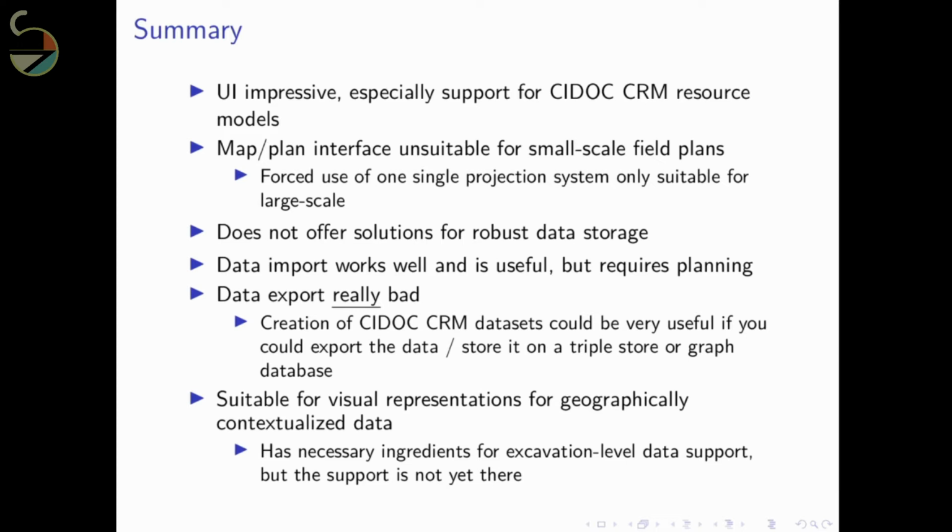The data import works well and is useful once you get the knack of it, how to configure, how to modify your spreadsheet files so that you can actually link stuff together and everything. It does require some manual work, but it seems to work quite well. But it requires quite a lot of planning, because you have to start from the resource models and the database and everything.